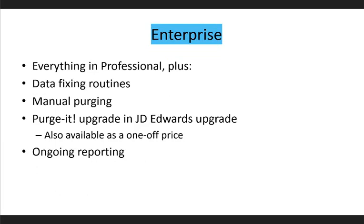And then in the final package, Enterprise, I did refer to, I didn't think about it until afterwards, a little bit of a Star Trek reference there, but Enterprise, that's our top level package. So you get everything in all of the other packages, plus you get data fixing routines for particular error messages as they become available through the Purge-it software, and these are going to be created for specific error messages that we find that stop data being purged and archived, but which you can then fix via a routine and that you can construct logic around.